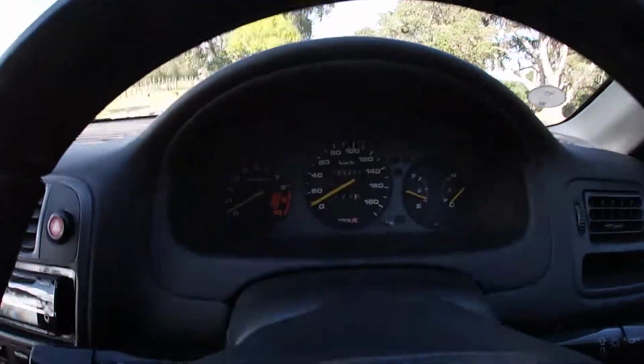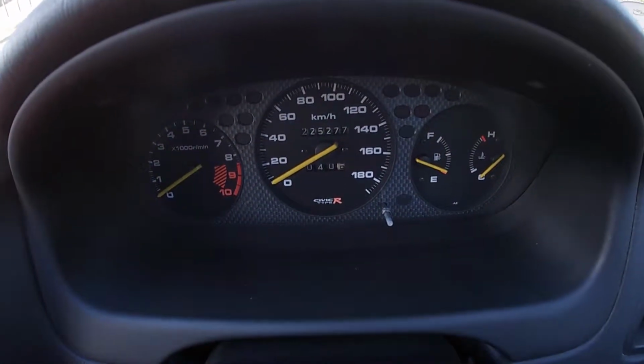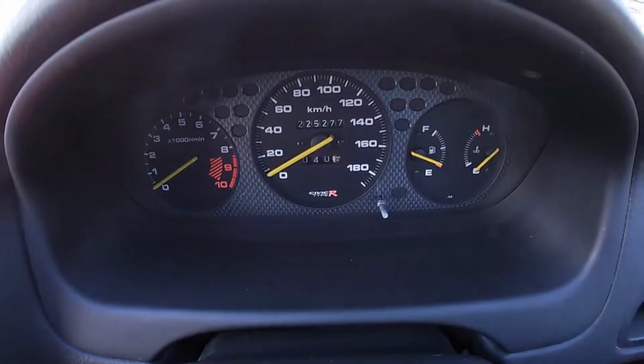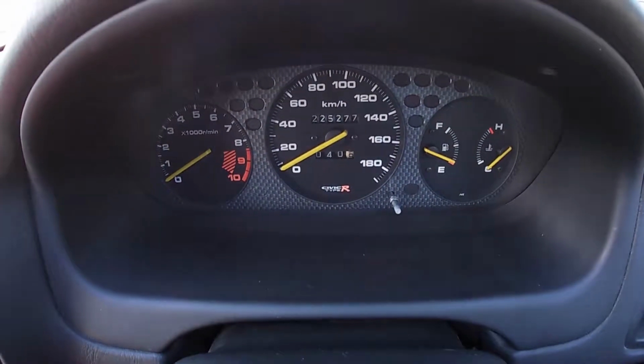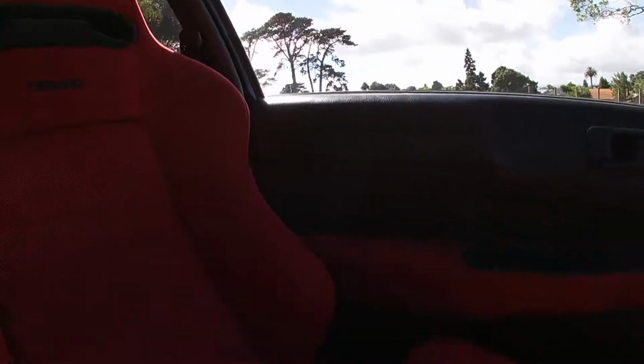And then having a look at the dash, we can see the carbon fascia panel there again. This particular model has done 225,000 kilometers, which is fairly high. However, it is an old 90s Japanese car. It doesn't feel like it's done that many Ks. It's very tidy inside, as I'm sure you could tell. The camera probably doesn't do it justice.